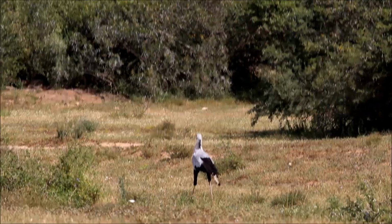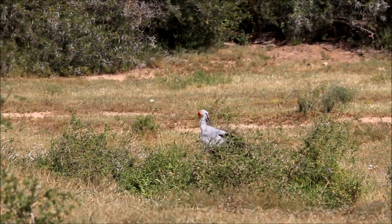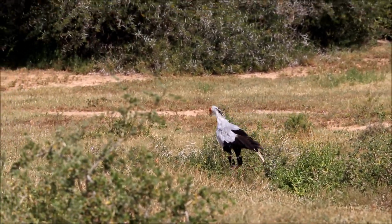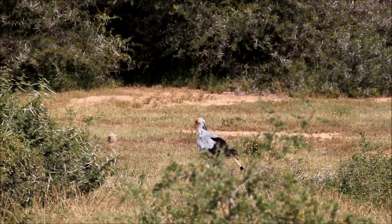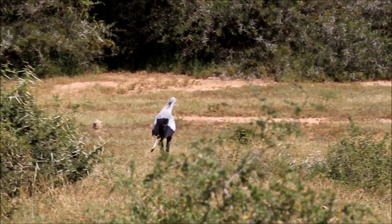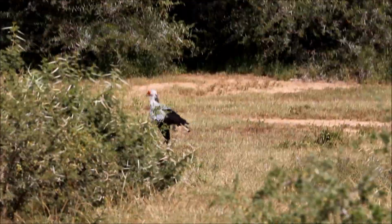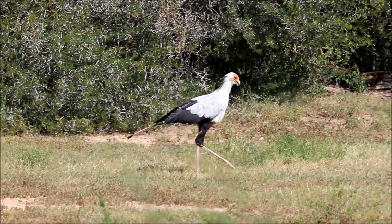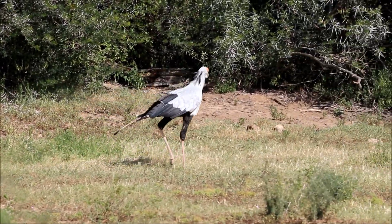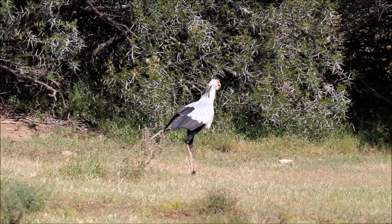There's a beautiful secretary bird that you can see walking around, looking for little grasshoppers and lizards and rodents, anything that basically can overpower them. Generally what they'll do is they'll stomp them with their big powerful feet, kill it, and then bend down and pick it up. Most people think that they only eat snakes, but snakes actually just make up quite a small percentage of their diet, normally mainly made up of grasshoppers and rodents.